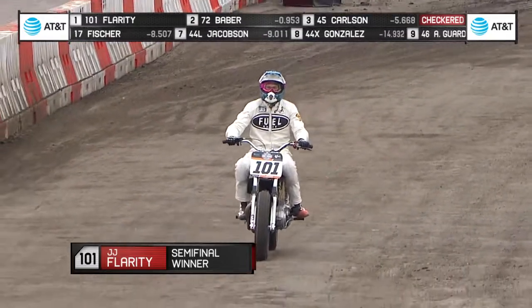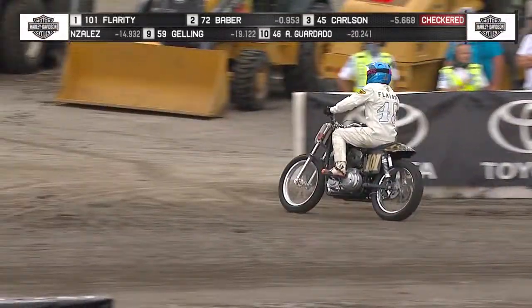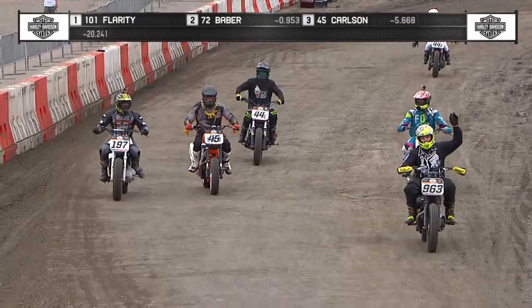I think they were signaling each other. Was he giving his phone number, Cam? What was he doing there? Said thumbs up. They give a little fist pump there, and they're having fun. It's all camaraderie. Everybody riding Harleys having fun. His tail section flapping around over there. It probably came loose. These guys bumping knuckles as they go down the back straightaway.